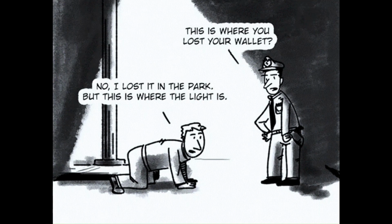There's a cop that comes over, he says, "This is where you lost your wallet," and the man replies, "No, I lost it in the park, but this is where the light is." We have this tendency to look where the light is.